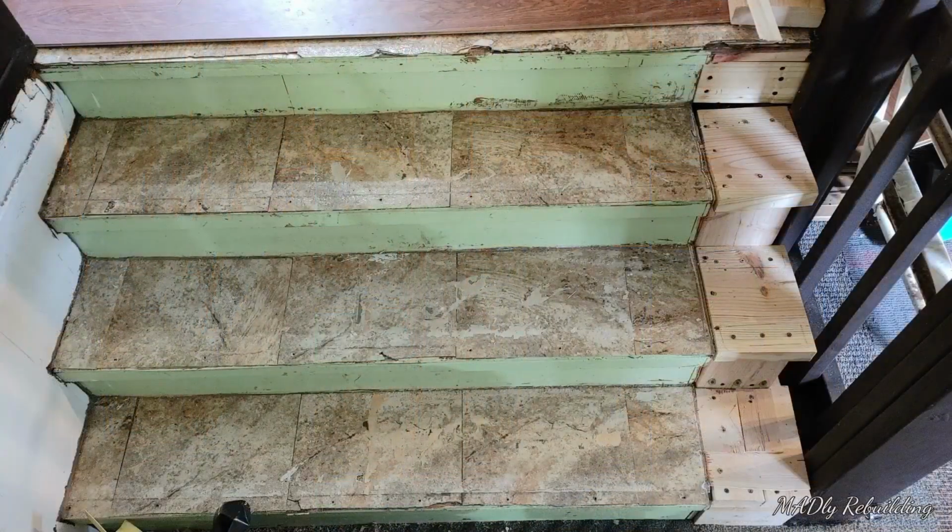Now here, as you can see, if you look to the far right, you see why I applied shims to the front of the stairs here on the extensions. And it didn't have to be perfect because I'm going to use a nose piece on these stairs to make everything blend together.